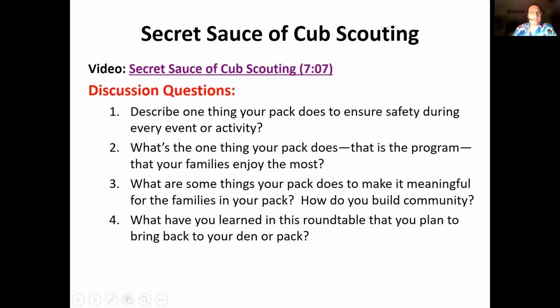Definitely. One thing I know we also try to model in these monthly roundtables is to include a safety minute. That's one of the things we do every month, and we definitely encourage packs to do that as part of your monthly pack meeting. It could be related to your theme for the month or whatever. It doesn't have to be complex, something really simple, but just to keep safety in mind at all times. Okay, any other thoughts on safety before we move to the next one?